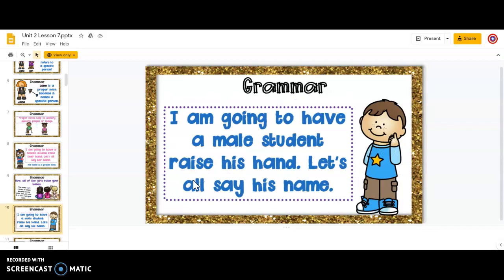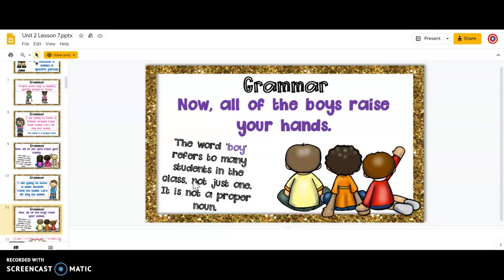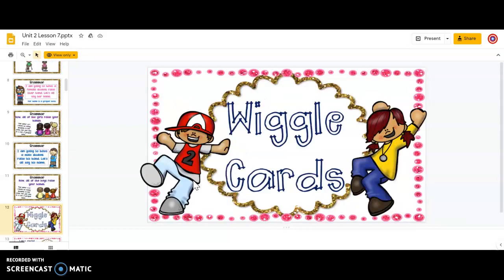I am going to have a male student raise his hand. Let's all say his name. Say Dalen. Raise your hand, Dalen. The word boy refers to many students in the class, not just one. It is not a proper noun.